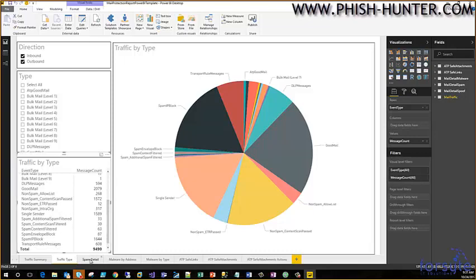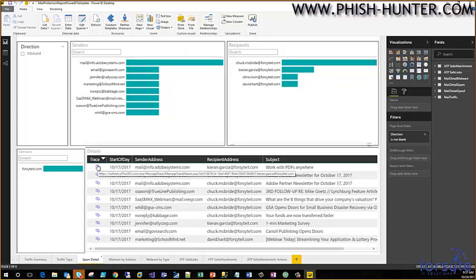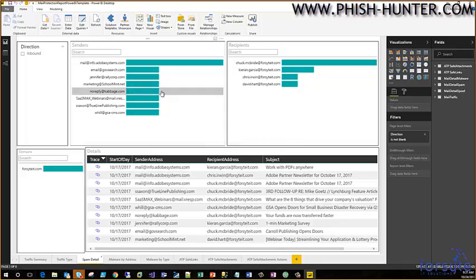In addition to that, and I don't think I have any, I have a fairly small environment compared to you guys, it's going to pull out all the spam information in your environment. Who it's coming from, who it's going to, the actual messages themselves. You can click the link here and it'll take you to the message trace details on that information.